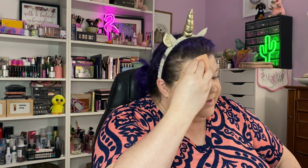It does look a little less blended down my neck on camera. That happens, but you'll see with powder and bronzer and everything else on, it does pretty good. This is full coverage for me. I do go over it with a damp sponge, so that I can blend it into my skin and it doesn't sit on top. And I love this foundation.